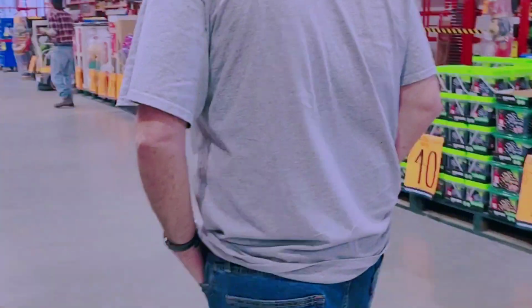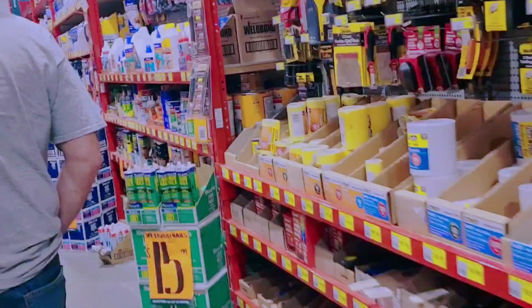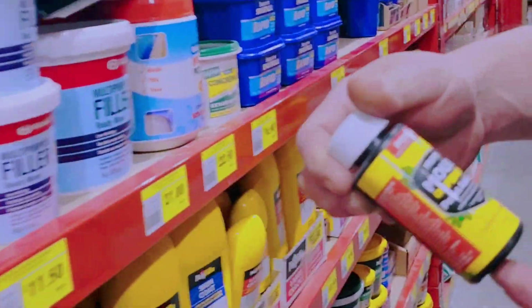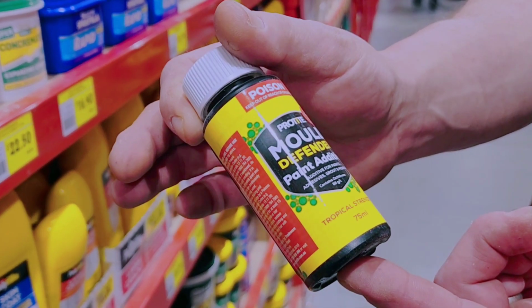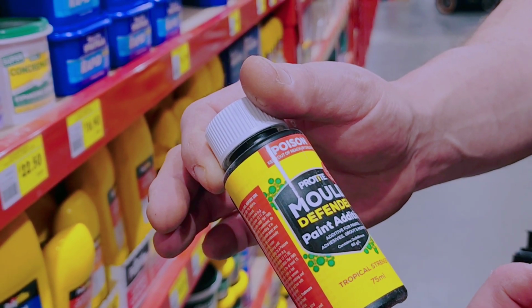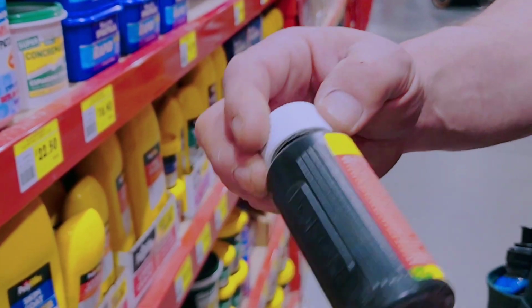So guys, he's taking us around to another section to show us a paint additive. Oh, this little bottle will treat 15 liters of paint. Okay. Wow. That would be the better way to go then, wouldn't it? It doesn't matter because we have paint, so just convert it. Beautiful. Just add this to it. Done.